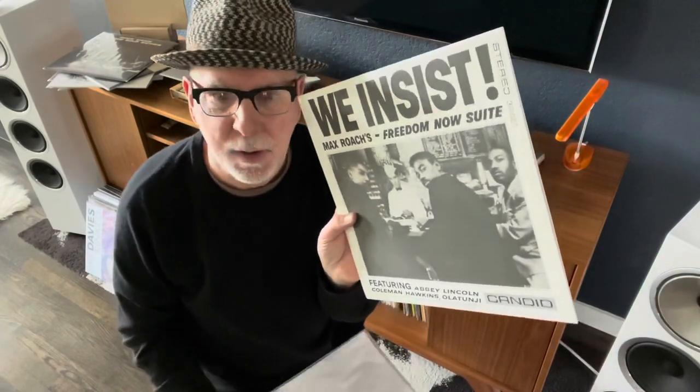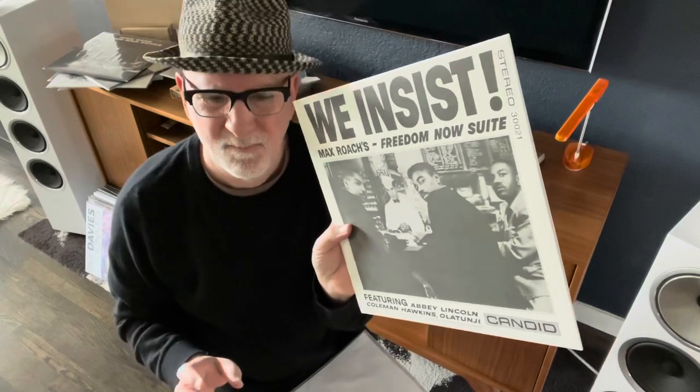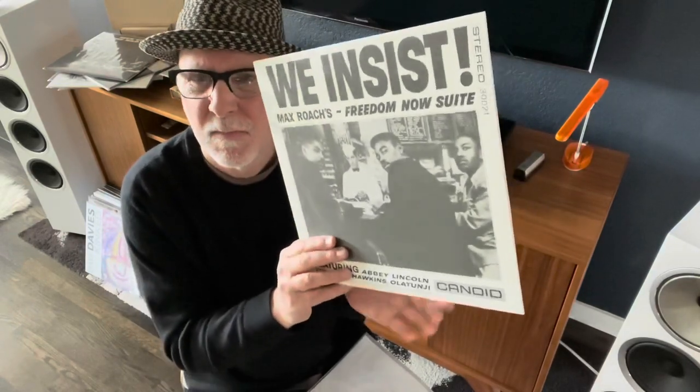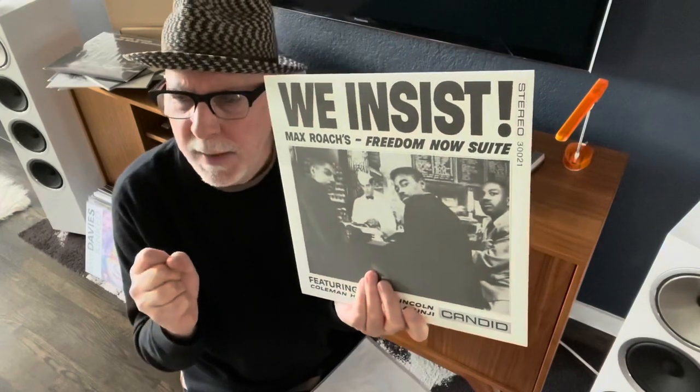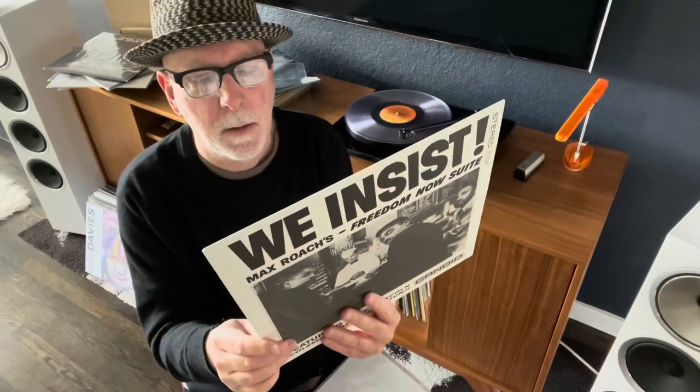A palate cleanser after that Nick Cave song. We Insist, one of those politically charged, socially, politically charged racial albums in jazz. Max Roach with Abbey Lincoln and Olatunji, percussionist. Fantastic, politically out there record, amazing record. Strong, intense. Recorded in 1960.